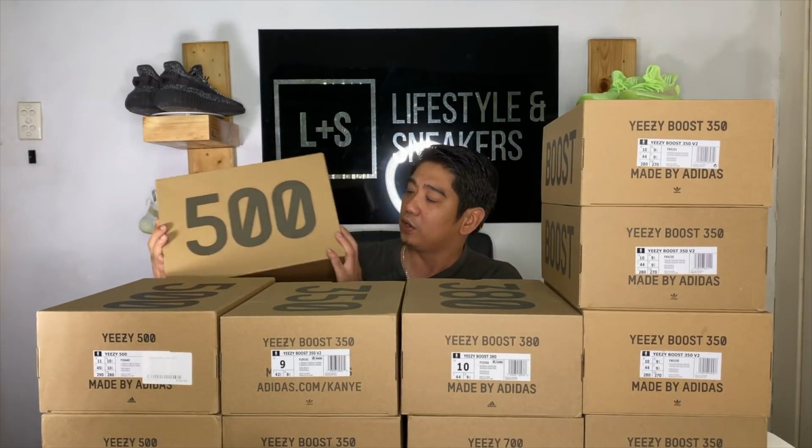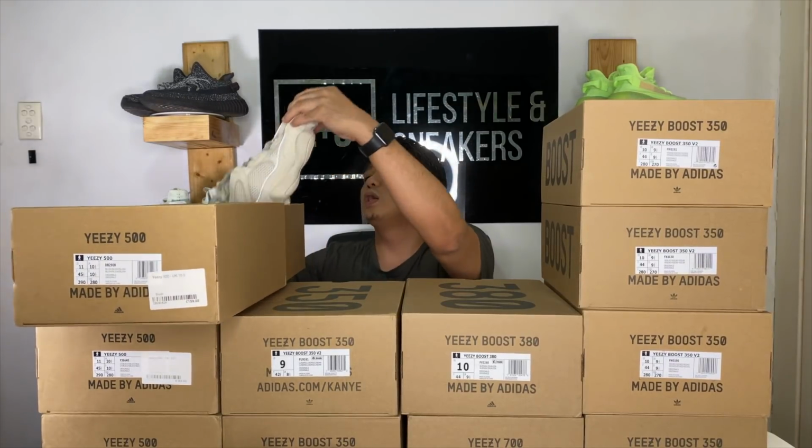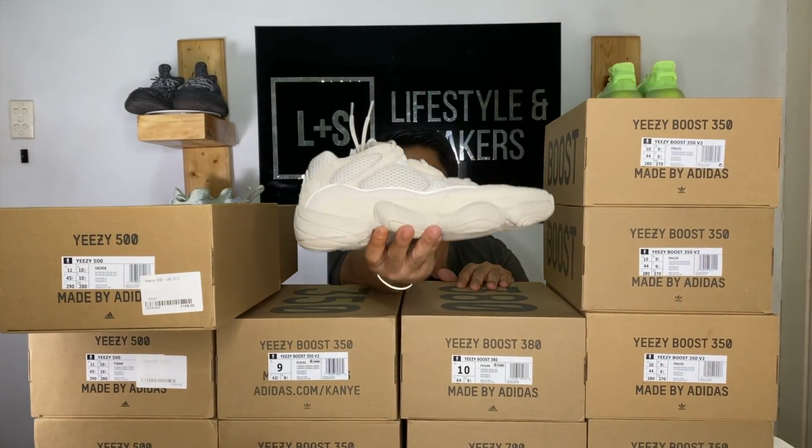Okay guys, so are you ready to do this massive unboxing of all these Yeezy boxes? What I'm going to do is start with the 500s, then I will go on with the 350s and then the rest. So let's start first with this one. This is a Yeezy 500 and it's called the Blush. This is actually the OG colorway of the Yeezy 500s. So here it is.